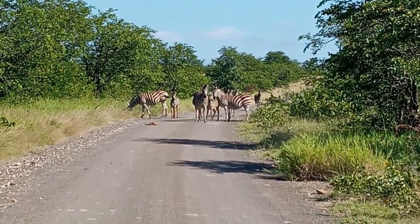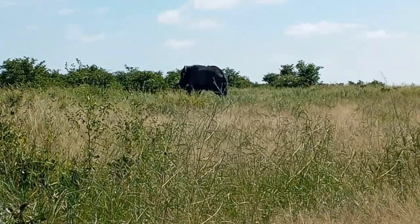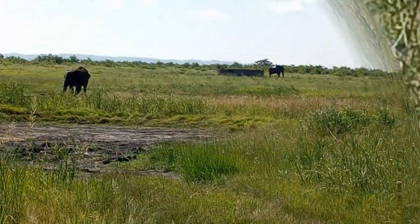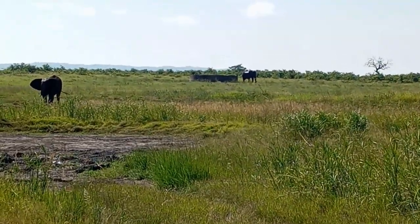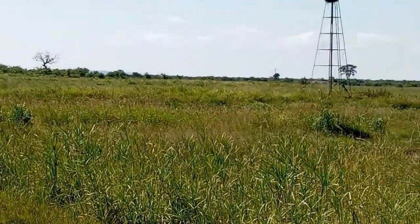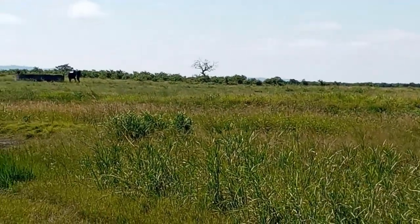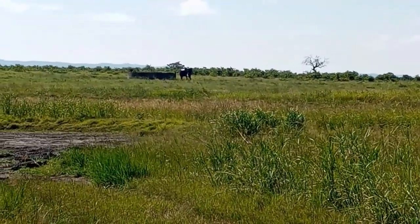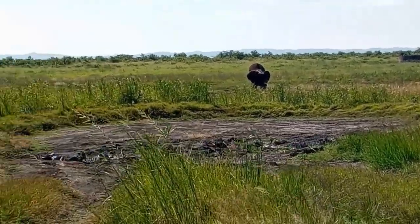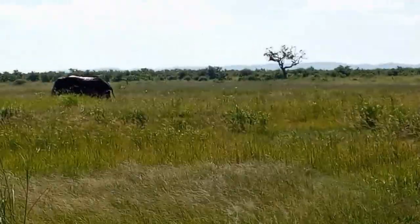Hello? We have signal. There's a couple of elephants at a water hole. I'll show you the water hole shortly. Right. Okay, so there's the water hole over there. You can see there's three big boys. There's the windmill. There's one at the water hole. There's another one over here. And more to the left is the other one.